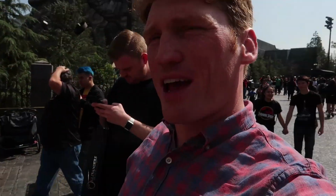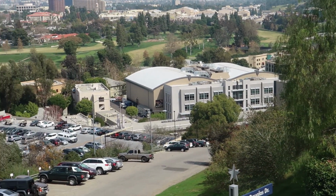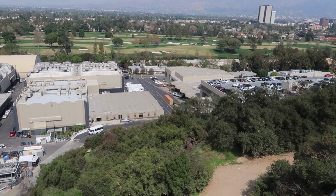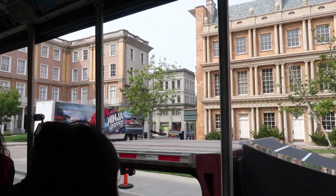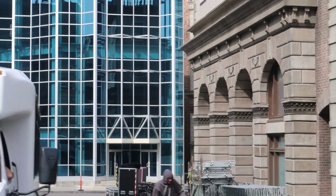Now we're heading out of this Wizarding World of Harry Potter, and we're going to go check out some more of these studio tours where we get to actually go to some of the back lots where films are actually being done right now. That's the cool thing about Universal Studios Hollywood, is that there are active movie sets just like a stone's throw away from where you are right now.